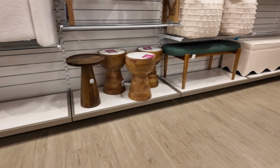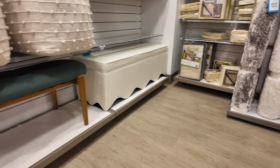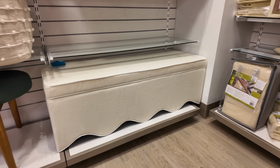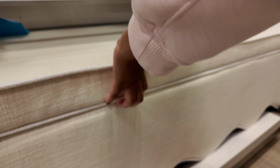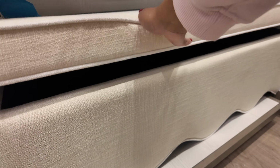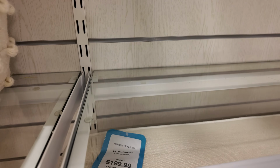Like, look at this ottoman. I love the scallop detail with the piping, very grand millennial. Again, return to the traditional. We're seeing it trickle into the stores, and I love that it's traditional with some purpose, because I think we don't always see that. And it's $199, so not a horrible price, but also not super duper affordable either.